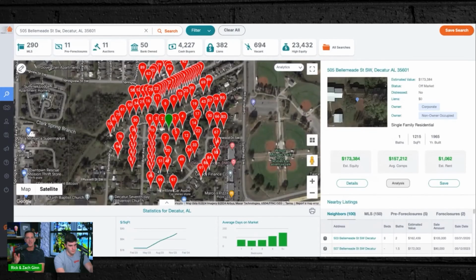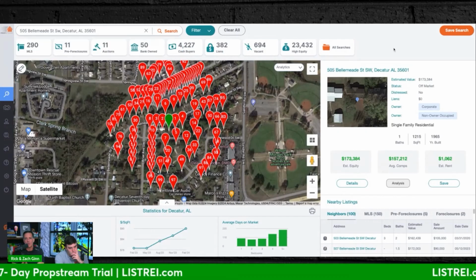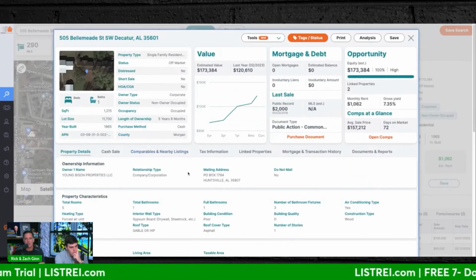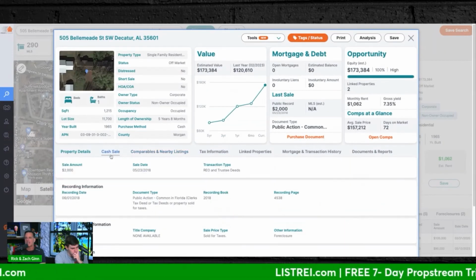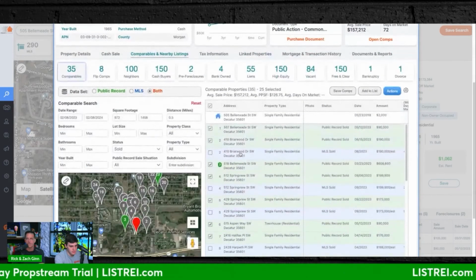If you're teetering towards the high side, you got to understand, do you want to feel good in the short term or do you want to be a successful wholesaler? Because getting a signed contract does not guarantee you make money. Getting a contract at no price, we'll get it. So they use comping tools, right?